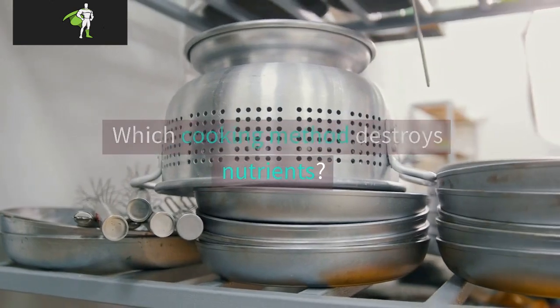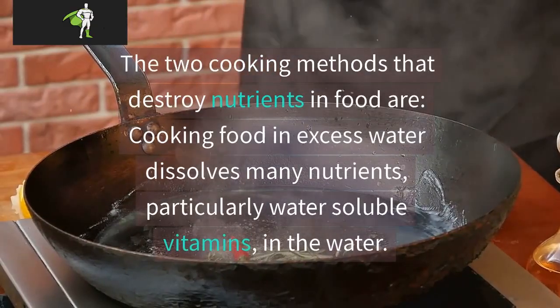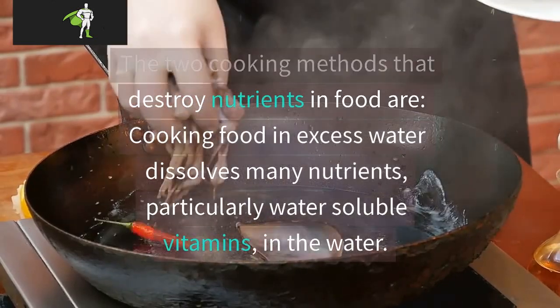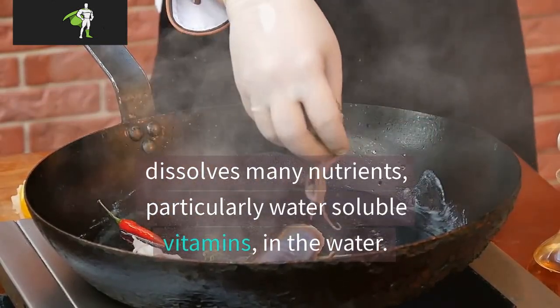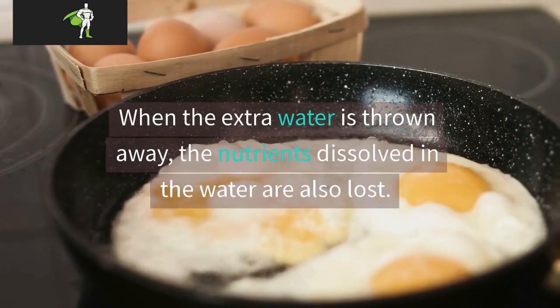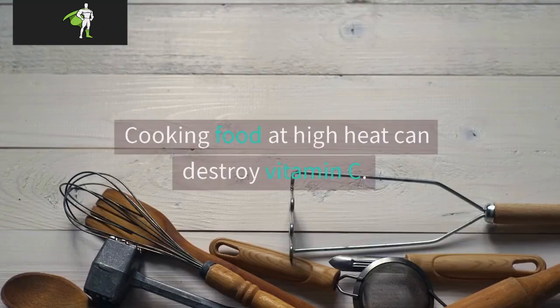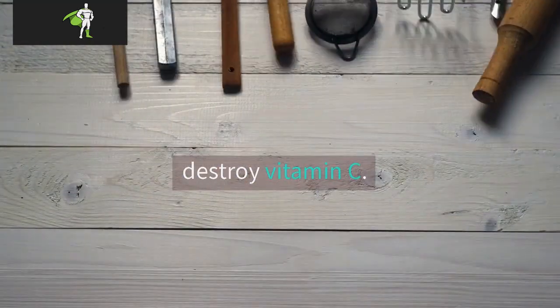Which cooking method destroys nutrients? The 2 cooking methods that destroy nutrients in food are: cooking food in excess water, which dissolves many nutrients, particularly water-soluble vitamins. When the extra water is thrown away, the nutrients dissolved in the water are also lost. And cooking food at high heat can destroy vitamin C.